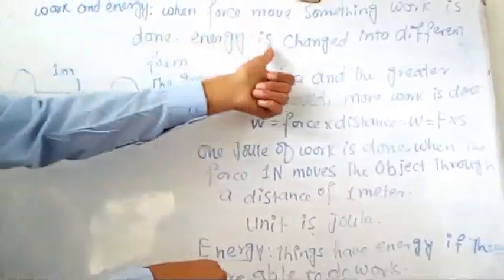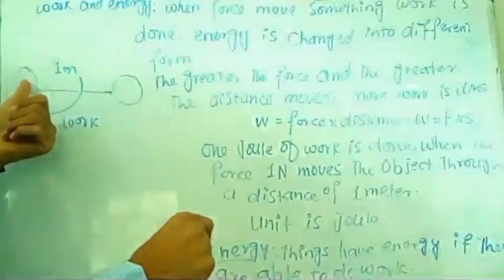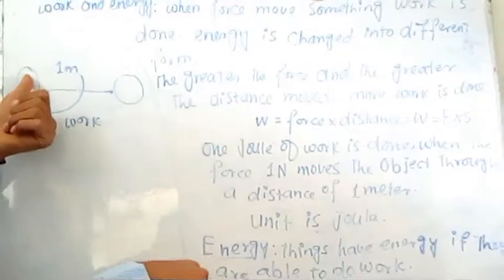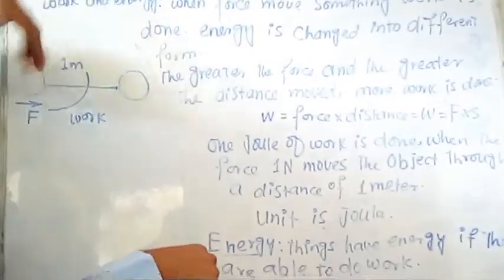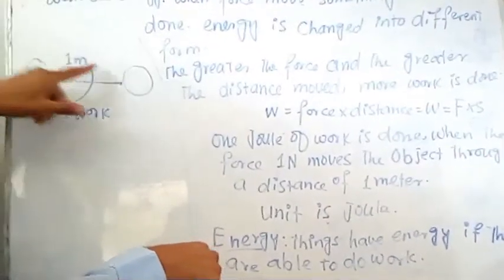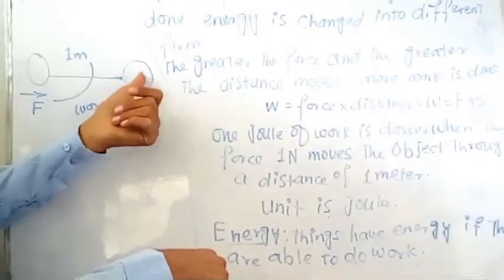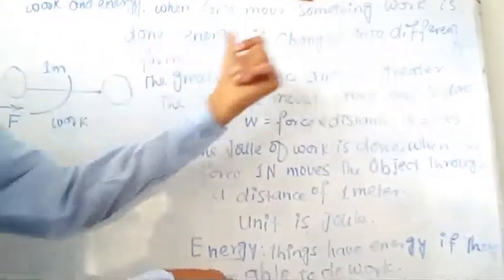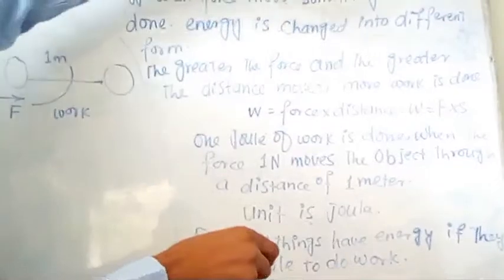So this time the energy is changed into different forms. For example, when the object is at a position, this time the object possesses potential energy. When the object moves from this position to this position, during the motion, the potential energy has been changed to kinetic energy. Therefore, we can say that energy is changed into different forms when the work is done. It means when the work is done, energy is changed from one form to another form.